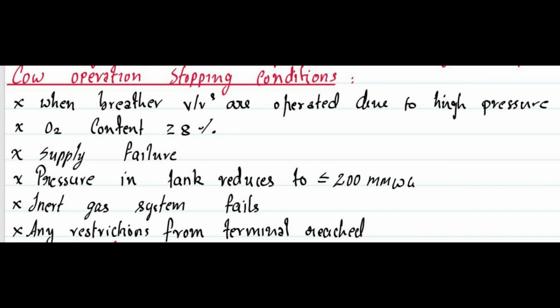If due to any reason the terminal instructs us to stop, or if the pressure inside the tank reduces to less than or equal to 200 mm water gauge.